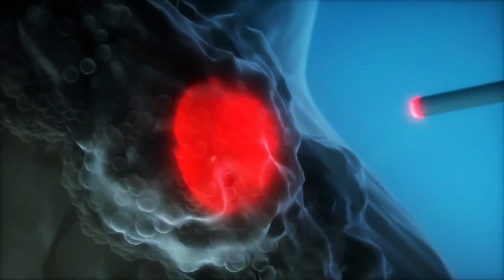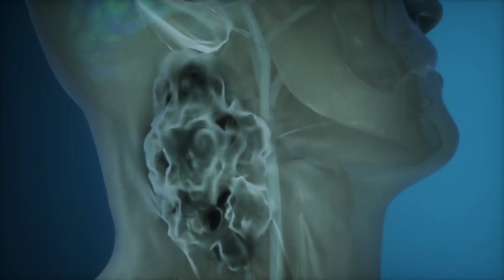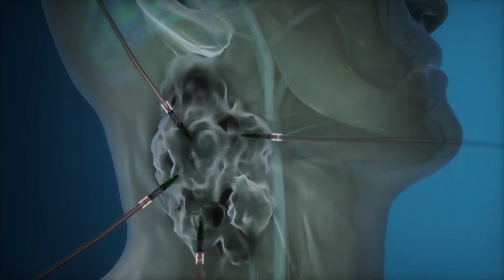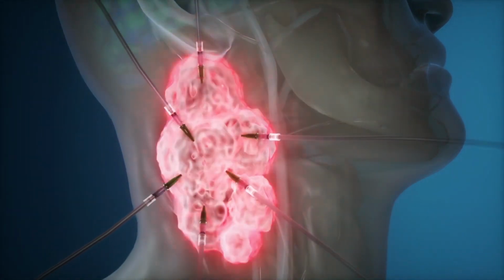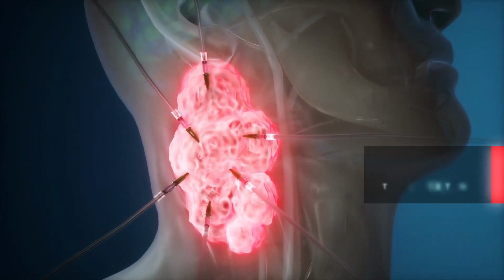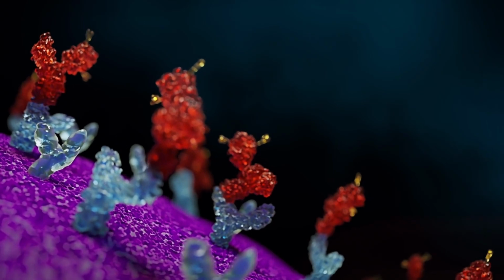A laser is used as the light source. Superficial tumors are illuminated with frontal diffusers. Deep subcutaneous and large tumors are illuminated with cylindrical diffusers, inserted into catheters placed using image guidance. Total illumination lasts about 5 minutes for each treated region.